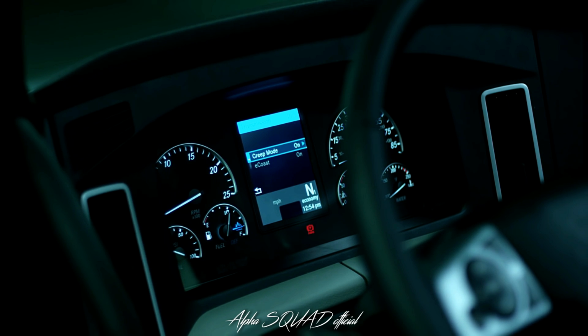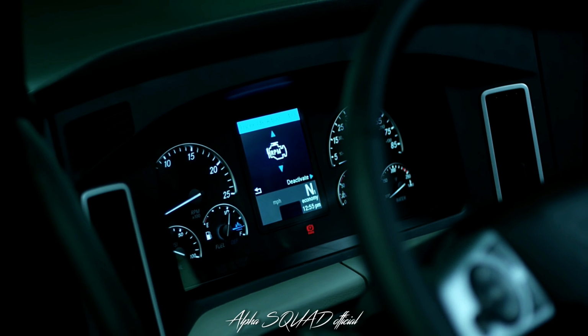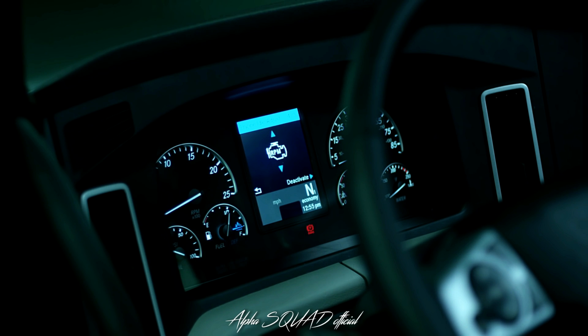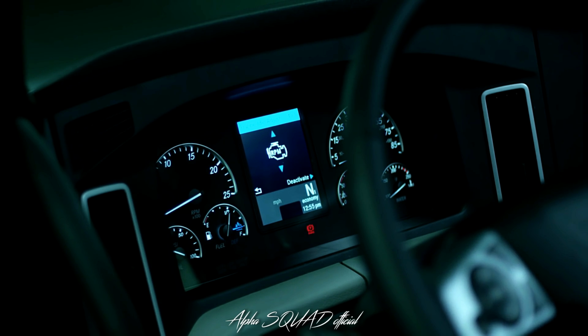Next is for the DT12 transmission only. You can enable and disable creep mode by using the right arrow on the steering wheel to change it between on and off. And then you can also do that for eCoast. The fourth option, which we highlighted earlier, is the engine idle adjust, which you can increase and decrease using the up and down arrows on the steering wheel. Once the vehicle is running, each button press increments in 25 RPMs, or you can press and hold it until you reach the max speed of 900 RPMs.